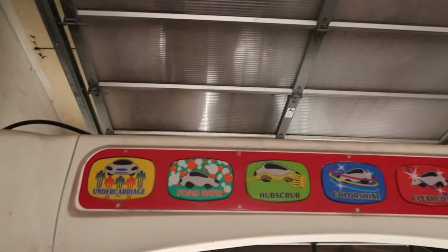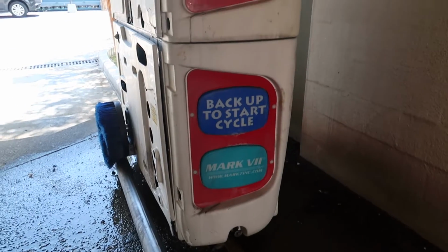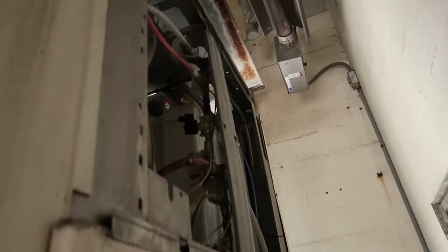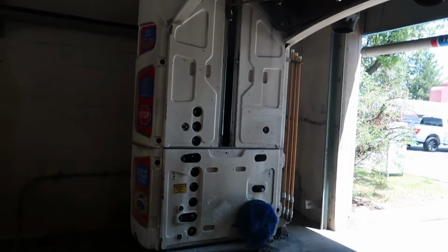You can see it's quite a simple bay actually. You can see there's a computer right there, something like that, but here it is. So yeah, that's pretty much the machine. There's your wheel scrubbers. Let's see if there's anything along the side. Ooh, look at that, there's a leak. There's quite a few leaks, actually. It was kind of spraying me.